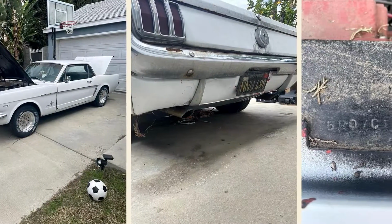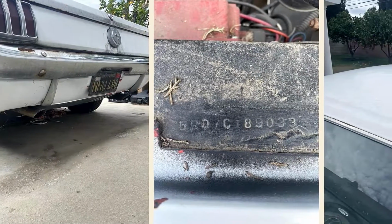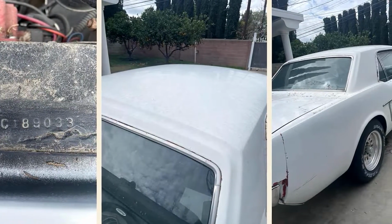With only 1,234 miles on the odometer, this Mustang is a rare find. It boasts several upgrades, including centerline rims and a unique black and yellow license plate.